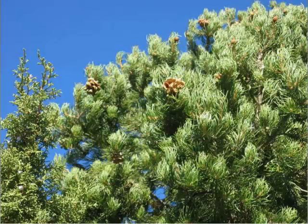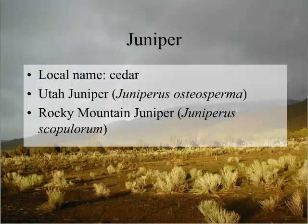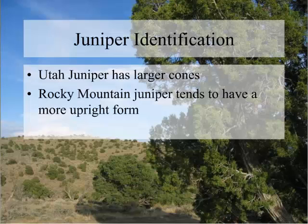In this slide I threw in to compare the foliage between the pinyon and the juniper, with the pinyon on the right and the juniper foliage on the left. Moving into juniper. Here in Utah we tend to call our juniper cedar. It's not technically a cedar, but that works. There's 2 different kinds. There's a Utah juniper and the Rocky Mountain juniper. This background slide is from outside of the Cedar City area.